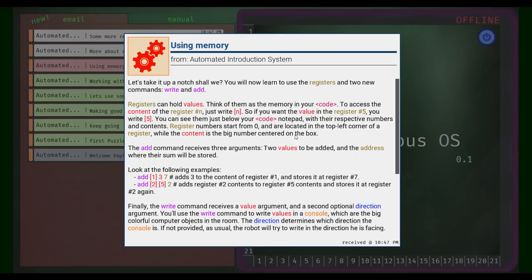To access the content of the register N, just write N in brackets. So if you want a value in the register 5, you write five in brackets. You can see them just below your code notepad with respective numbers and contents. Register numbers start from 0, okay? The add command receives 3 arguments, 2 values to be added, and the address where their sum will be stored. Look at the following example. Add 1, 3, 7. Adds 3 to the content of register 1 and stores it at register 7. Oh, no. Okay. Yeah, so we take the content of register 1, add 3, and store it in register 7. Oh, yeah, that makes sense.